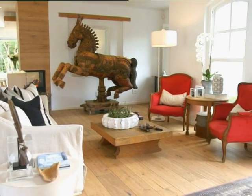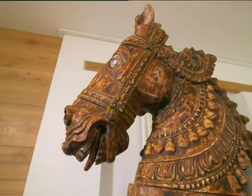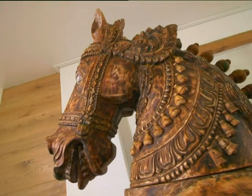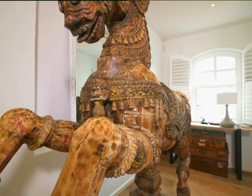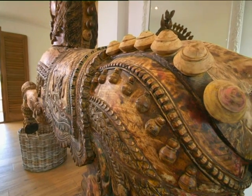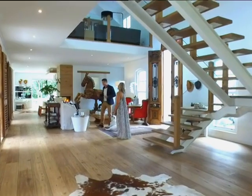Well, I'm already noticing some really interesting elements around the house, and of course this beautiful horse behind me. Well, he's one of a pair, and he comes from India. And we've had him for about 13 years, and he's passed through 2 of our previous homes. And wherever we go, he comes along with us. Something else that really works well is the way all the spaces flow into one another. And I'm guessing that's the kitchen. Can I go take a look?